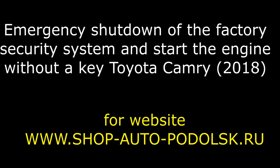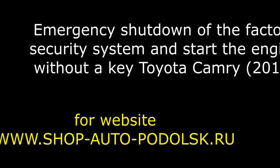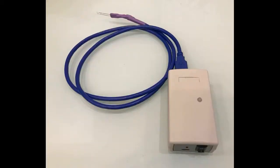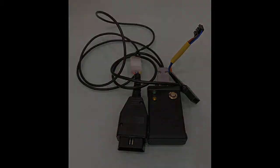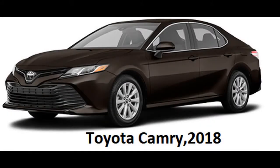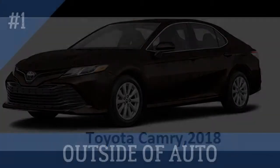Hello! Video about the emergency shutdown of the factory security system and starting the engine without a key on a Toyota Camry 2018 with the devices AST Pro Unlocker, hereinafter simply Unlocker, and AST Pro. This is AST Pro Unlocker. AST Pro device. Tested car: Toyota Camry 2018.